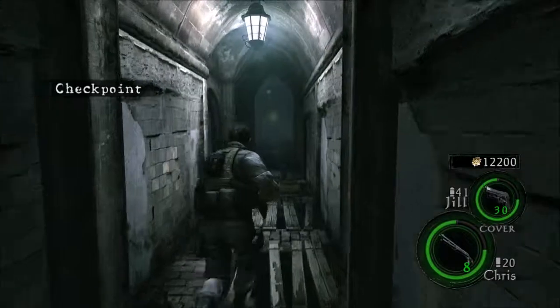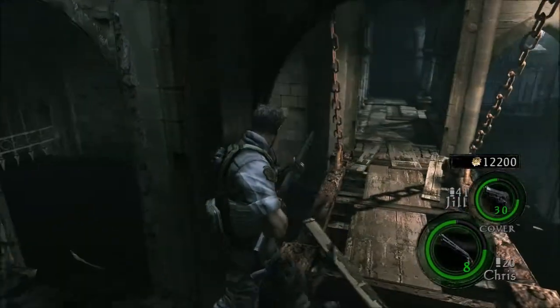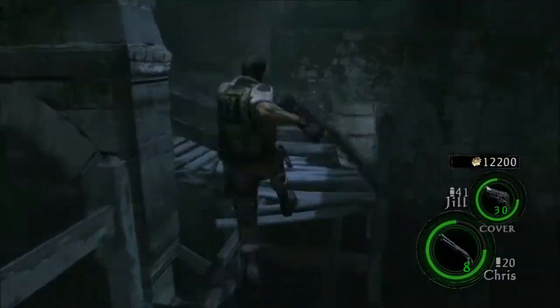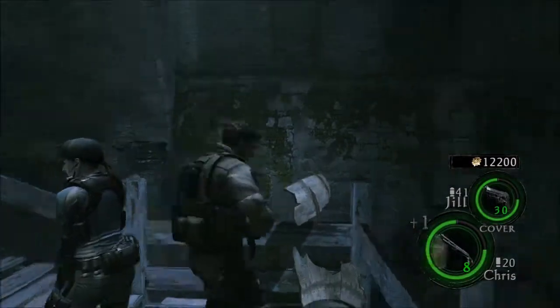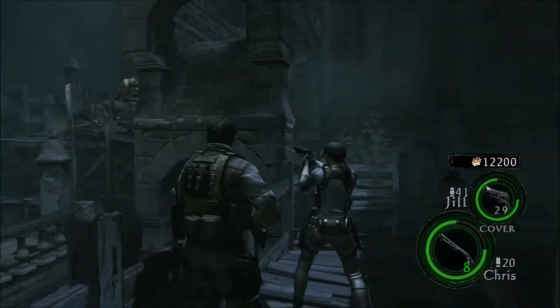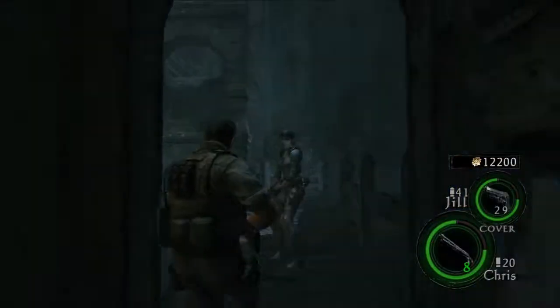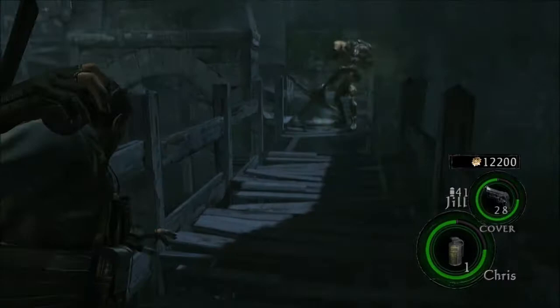So let me use the shotgun on these blobs. Something here, yes. Just a hand grenade. There's a blob right there. I'm gonna gain some distance from it, so I can blow it up, so I can use a grenade on it.